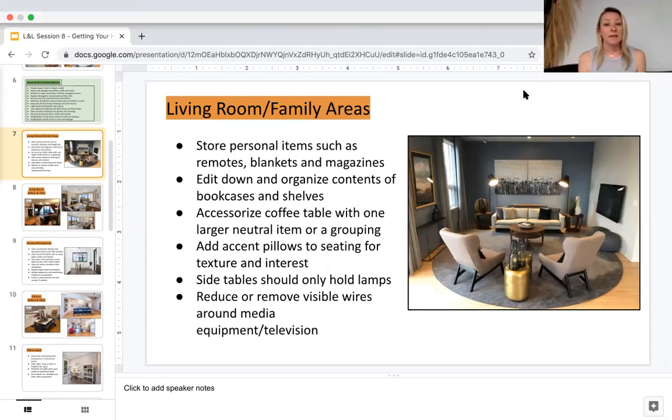And then make sure if you have a table lamp on your side table, it's just the table lamp. We don't want to see a clock or anything additional. It just starts to get overcrowded. Let the lamp do all the heavy lifting for you and just keep that nice and vacant. A really good tip, and to walk through your entire unit doing this right before you get your photos done or before showings, is to make sure that you remove the visible wires around the equipment. Again, that's just cleaning the space up, taking away some of the chaos that people see, and making the space feel nice and tidy. And we'll take a look at our next slide here.